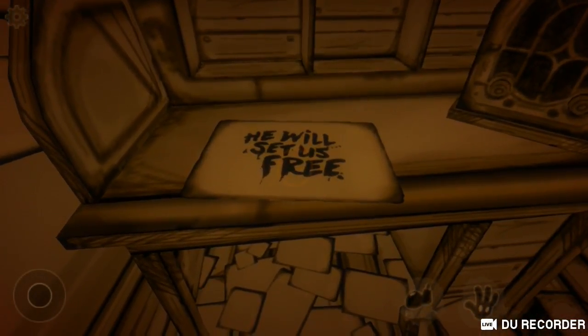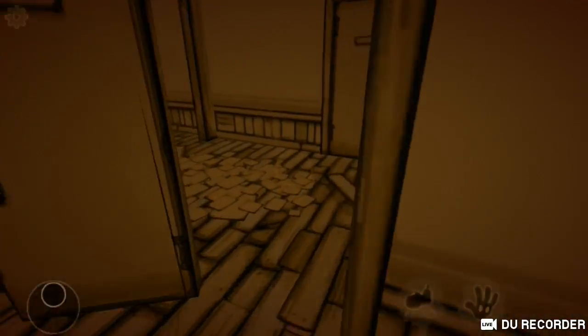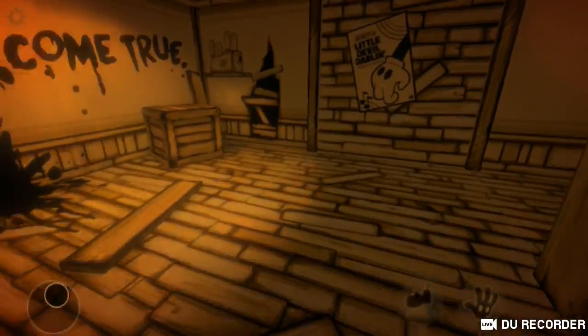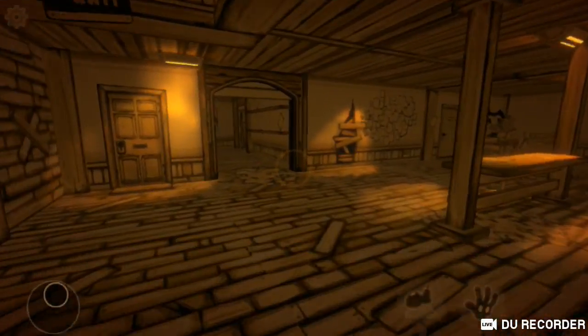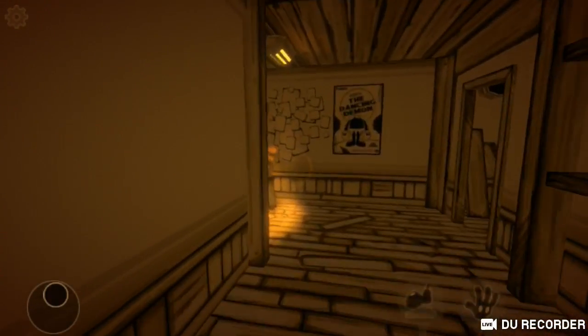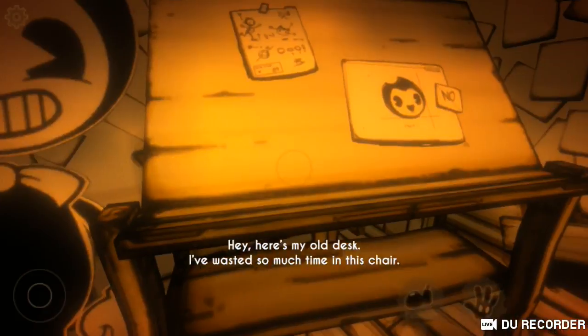I want you guys to look at that and remember that when you hear it in the other chapters, especially in Chapter 2. I'm not going to spoil it and make people upset, but you'll just remember that phrase. It will explain a lot. Here's my old desk.